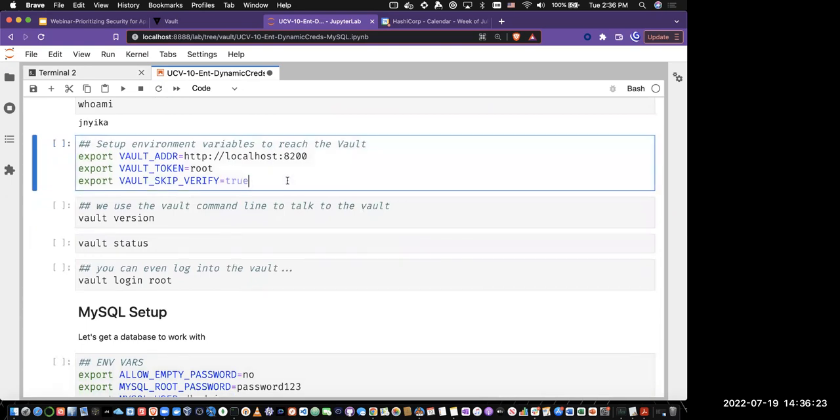Okay, so the first thing I'm going to do is, as I work on the command line, I need to know which Vault I am talking to. So I'm working on my local machine, which is called localhost, and I'm going to talk to the Vault on that particular port. Here's my token I mentioned earlier.